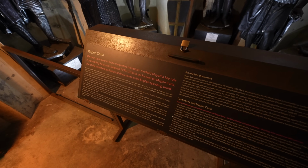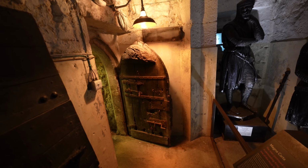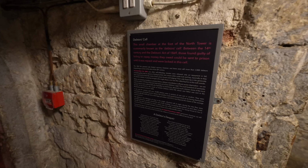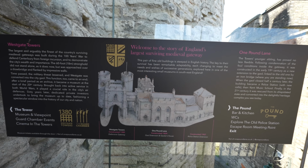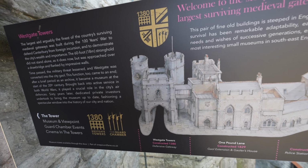Basically, they put people who were in debt down here and they weren't allowed to leave until they could pay back their debt. Fortunately, they were stuck in the cell, so there was no way to earn money, and they basically relied on passersby to hopefully toss in a few coins and start paying their debts down so they could leave. England's largest surviving medieval gateway. Part of the tower that we were on was constructed in 1380.